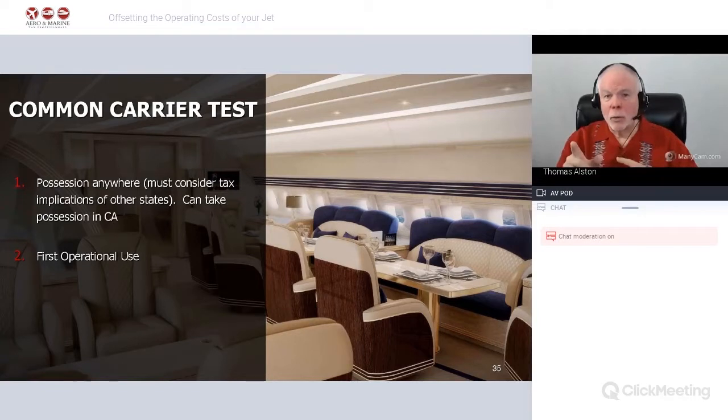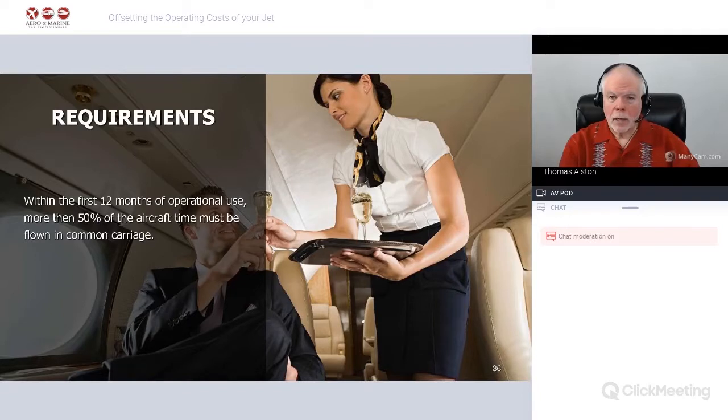Okay. The test period for the common carrier test starts with first operational use, which means the first time the wheels go up. That's when you start the test. First day, you start logging the flight hours. Within the first 12 months of operational use, more than 50% of the aircraft time or the flight hours must be flown in common carriage. And for the purpose of what we're talking about, when you see common carriage, think Part 135.